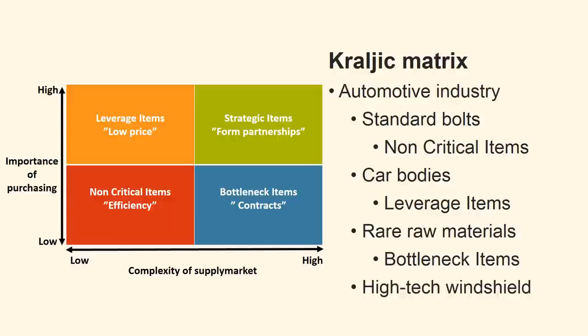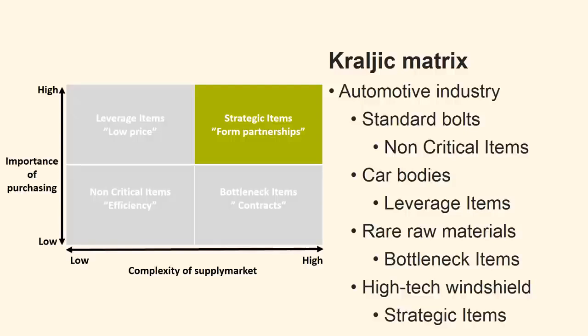We have installed a high-tech windshield in our cars, which enables the driver to see at night. The product represents a great value of the car. It is the main selling point for the car. There is currently only one supplier of the technology. It is clearly a strategic item. We must develop the technology in partnership with the supplier. We need a cooperation so close between us and the supplier that we can't do without each other.